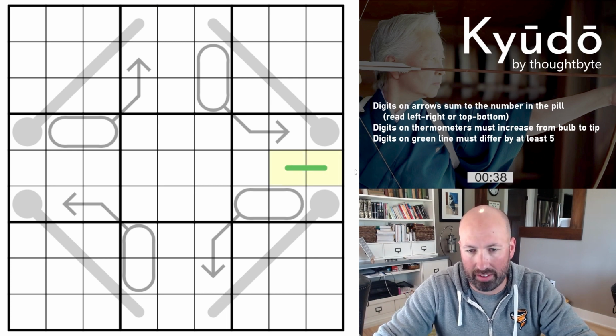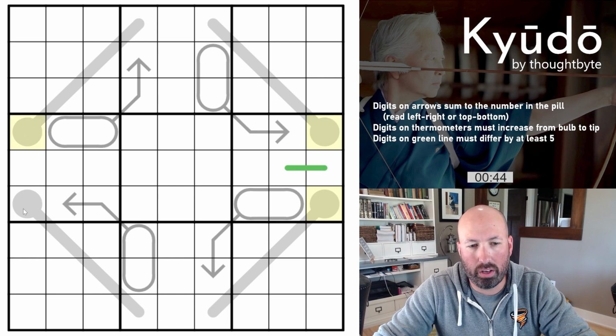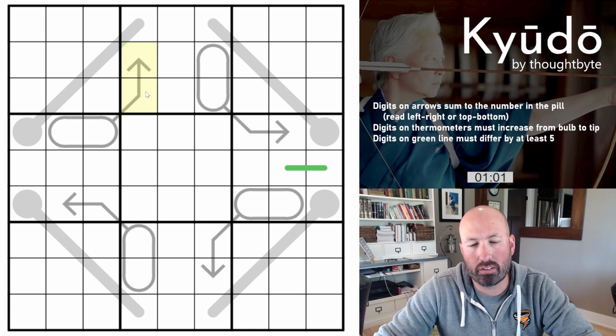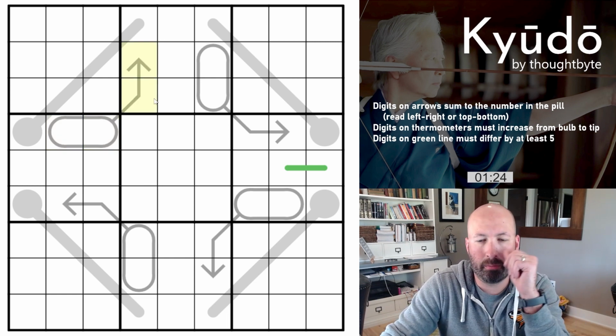Because this could be anything but a 5. So. Now, it is interesting that the low end of all of these is here, and the high ends are all here. And what about these? Now, it is interesting because it's a 2-cell arrow with a 2-digit total. So these can't be too small. One of them could be small. You can't have a 1 or a 2 on an arrow, though, can you? Because 2 and 9 is 11, which would repeat a digit. And 2 and anything smaller would be too small. So you can't put a 1 or a 2 on an arrow.